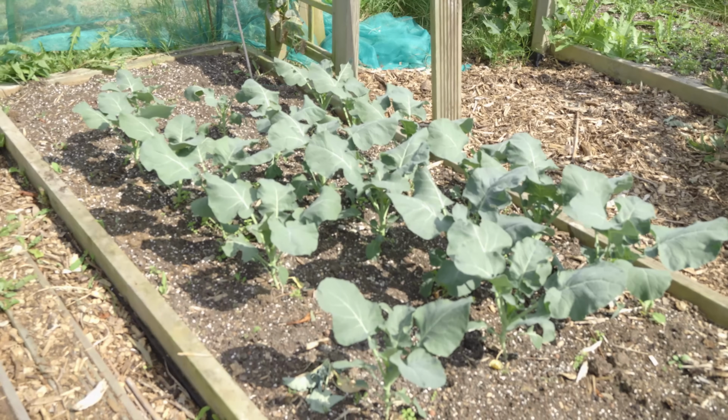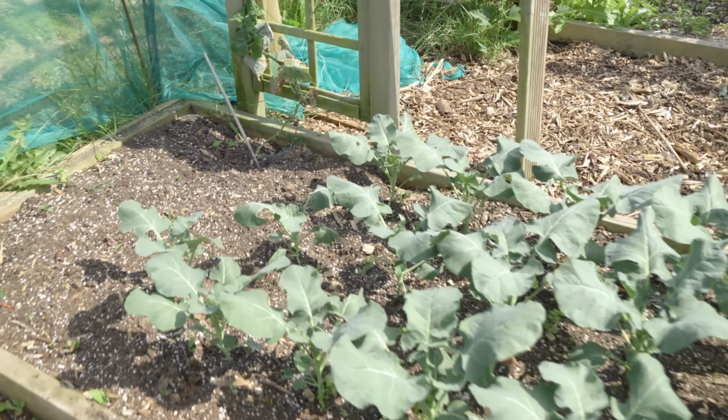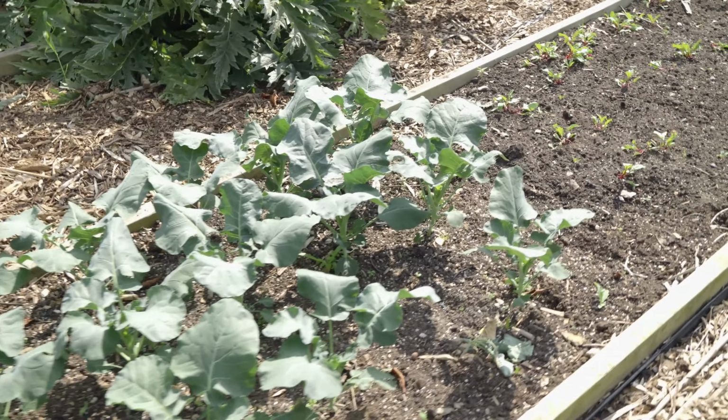Over here we have some broccoli, or is it cauliflower? I'm not sure. My mother-in-law actually got them from a friend of hers, and she planted them for us, so looking forward to seeing what they come out like, but they're doing really well in the soil.